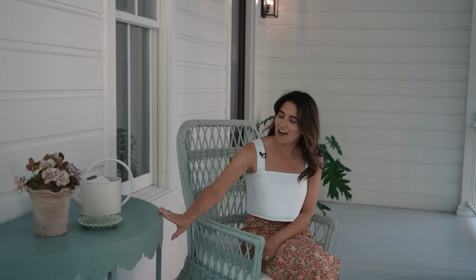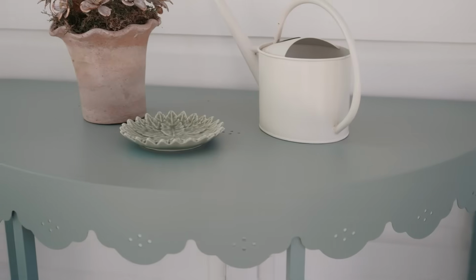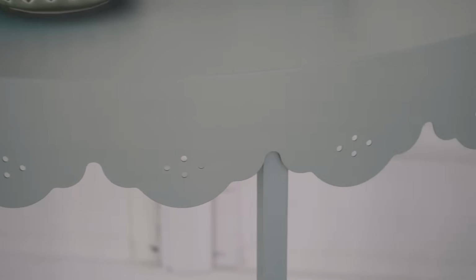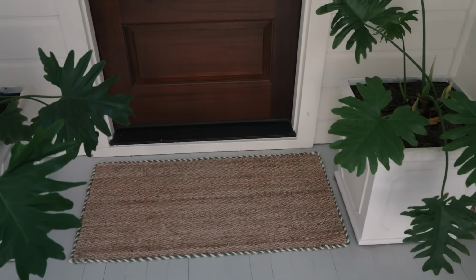And this console table is from one of my really good friends, Julia Berolsheimer. She did a collection with Pottery Barn, and I just love the sweet scallops and the green for a pop of a soft color on the porch. I love how it's shaded. I love the plantation shutters, and really this is just where my daughter and I come out.